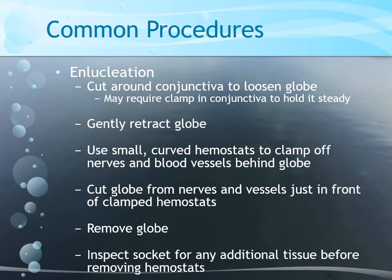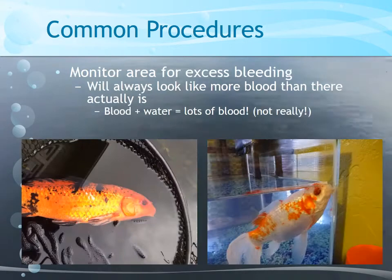And then the socket will be inspected for any additional tissue before removing the hemostats and making sure that blood flow has ceased. Here are our little guys without their eyeballs.